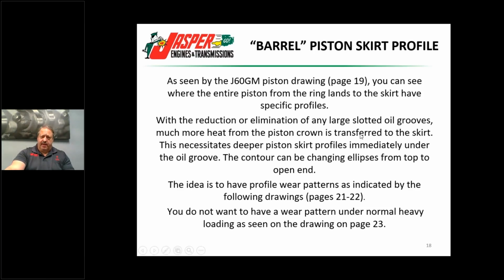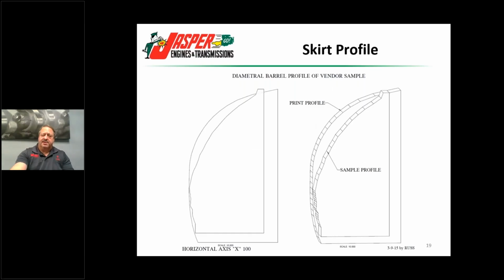You reduce, actually on this one, it just depends. Let me just show you the piston. That's the actual profile that we would run. Now that horizontal axis is times 100, just so you can see it. But this is a type of profile that you will see common on today's pistons. This is a nice gentle one that works really well.